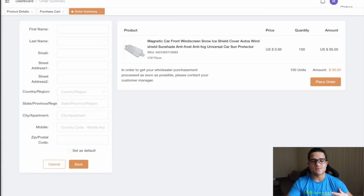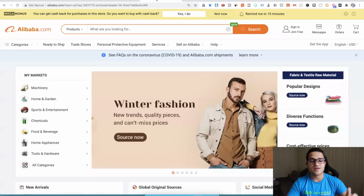If you don't want to use SourceInbox or one of these agents or one of these fulfillment companies, the process is pretty much the same, ordering a wholesale order, doing this process. So that's why I wanted to show you through SourceInbox. You can also do it through Alibaba.